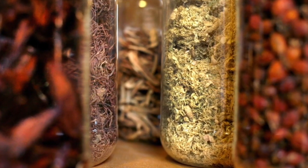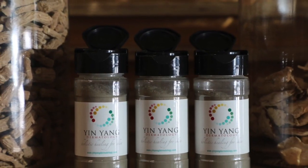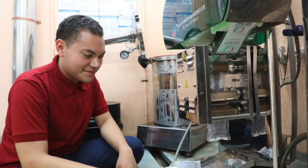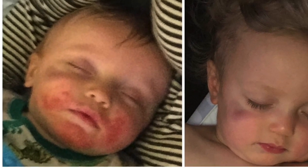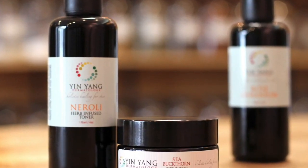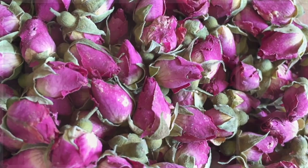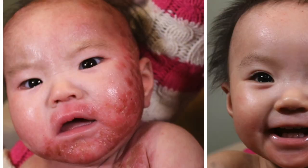At Yin Yang Dermatology, we use Chinese herbal medicine to heal the skin. We're all about using highest quality herbs and preparing them the right way to achieve optimal results. For acne, psoriasis, eczema, and other skin conditions, patients take herbs internally as teas. In addition, they'll use our handmade herbal ointments and creams. Healing the skin is a journey, and we believe that for many people, holistic medicine can offer the best path to clear and healthy skin.